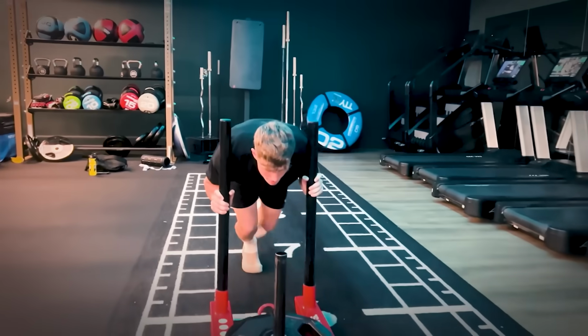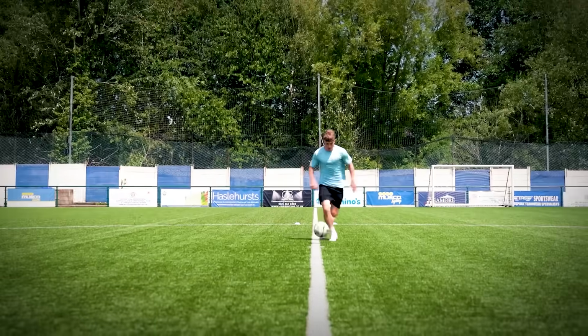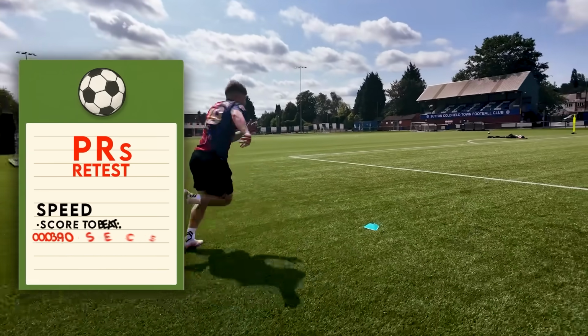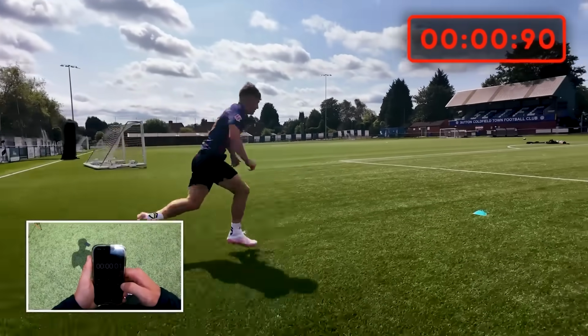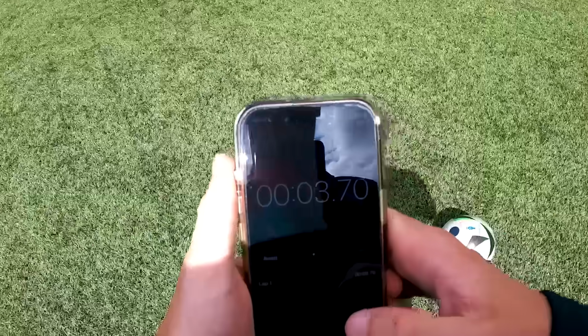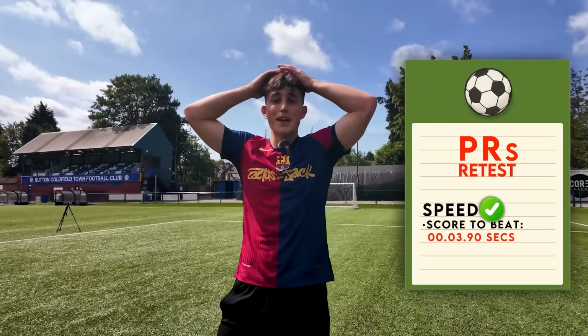After a long week of hard work, it's finally time to retest my PRs and see if all the training has paid off. Okay, test number 1. Remember the score you have to beat is 3.9 seconds. 3, 2, 1, go. Oh, 3.70! Oh, let's go. I tell you what, I actually felt pretty rapid there.